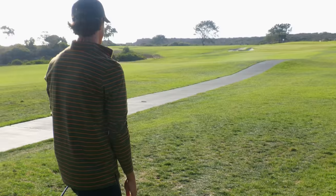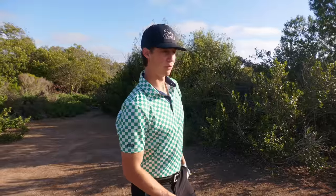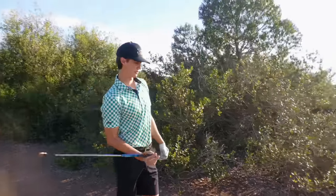Rider. Landed right next to it, rolled out a bit. Dude, how did that just roll out? Oh boy, that was it. I'm actually in the hazard. Have a nice lie though. I didn't think it was gonna be this far left. Got 130, I got the 50 degree. See if we can put one in there tight.